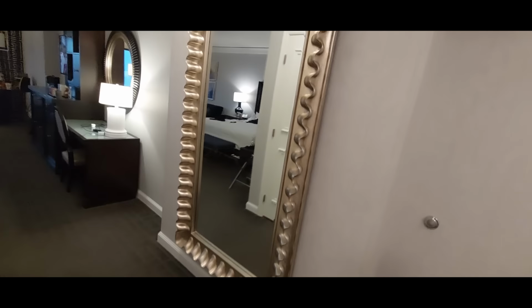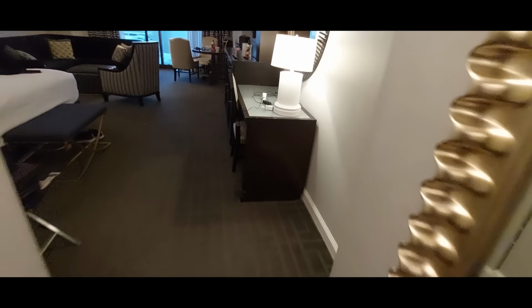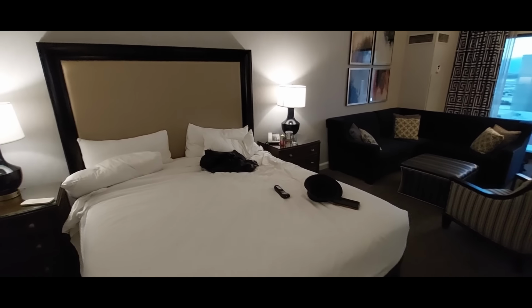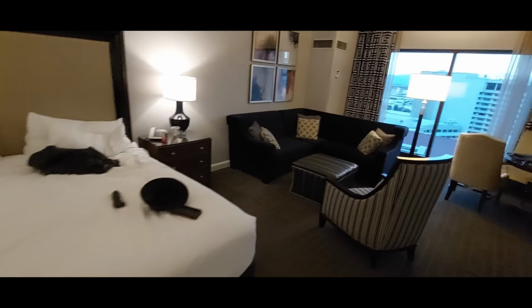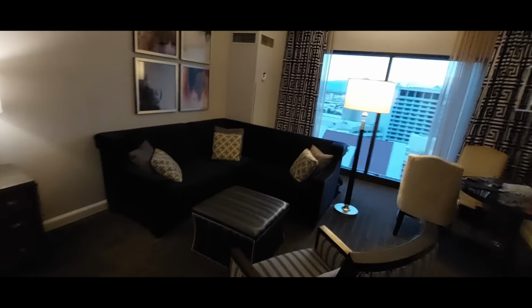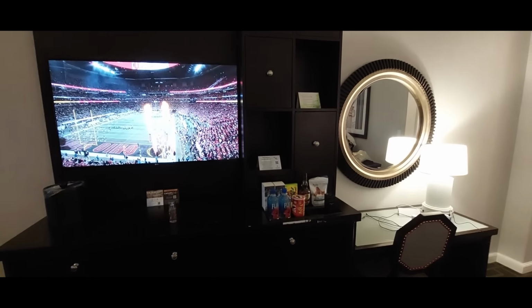Here we go, nice head to toe mirror. Get yourself nice as you hit the strip. We got the one king. Sorry about the mess. Nice little sofa joint, bunch of chairs. Very nice TV.